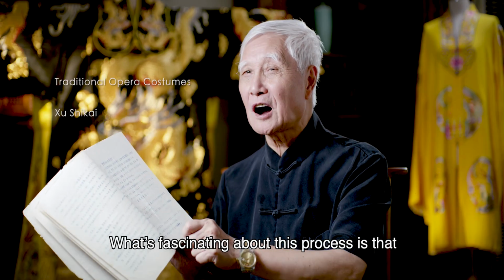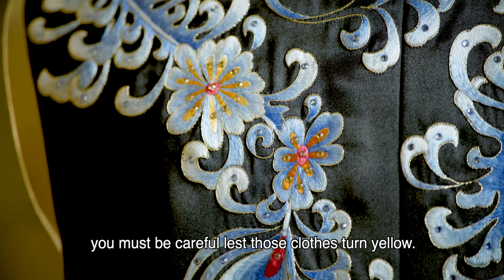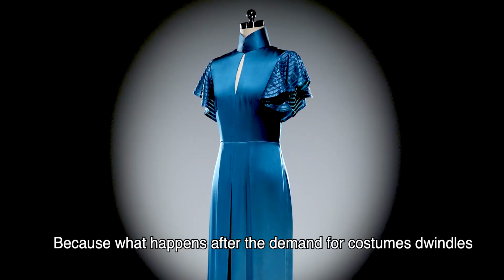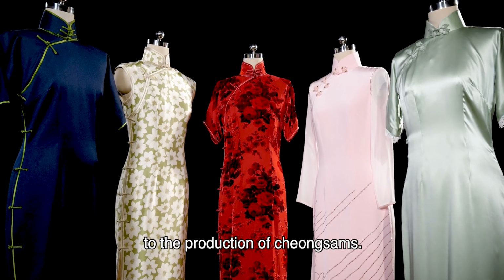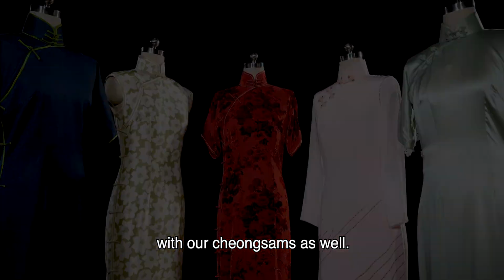What's fascinating about this process is that when ironing them, you must be careful that those clothes don't turn yellow, because what happens after the demand for costumes dwindles is that we will apply all those pattern designs to the production of cheongsams. That's why we're doing pretty good with our cheongsams as well.